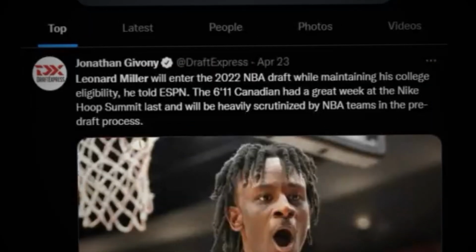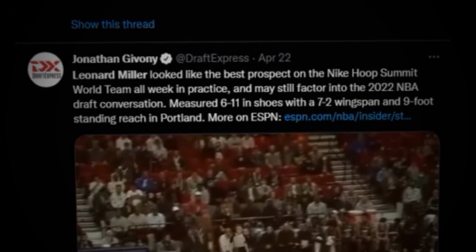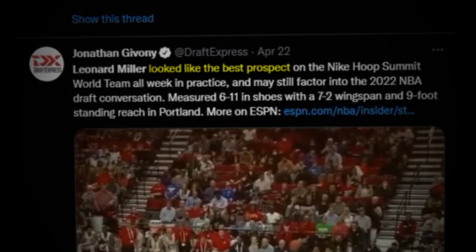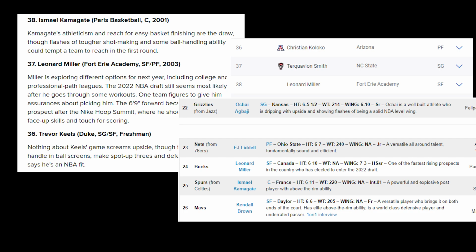On April 23, 2022, Leonard Miller declared for the NBA draft, joining Shaedon Sharpe as the second Canadian-born player in this year's class to jump straight from the prep school level to the NBA. This came after his week at the Nike Hoop Summit, where his combo of funky playstyle and outlier physical tools had scouts labeling him as the best player on the world team. And in the following weeks since, he started popping up everywhere on big boards and mock drafts.